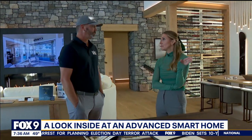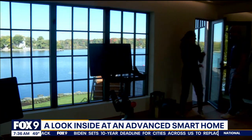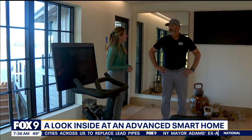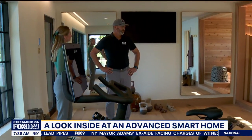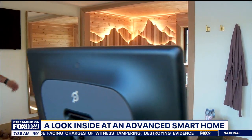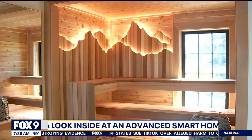Okay, we have to take people to the wellness center. Correct. Which is a separate space from the house. Okay, let's do it. Okay, this is pretty nice. The Wellness Center, tell us about the creation of this. So this was originally going to be a guest suite when we first started the project, and as it developed, we made a few changes and realized this would be a great spot for an exercise room or a wellness suite. We have the electric sauna with all custom backlit mountains, the yoga room, and the shower space as well.